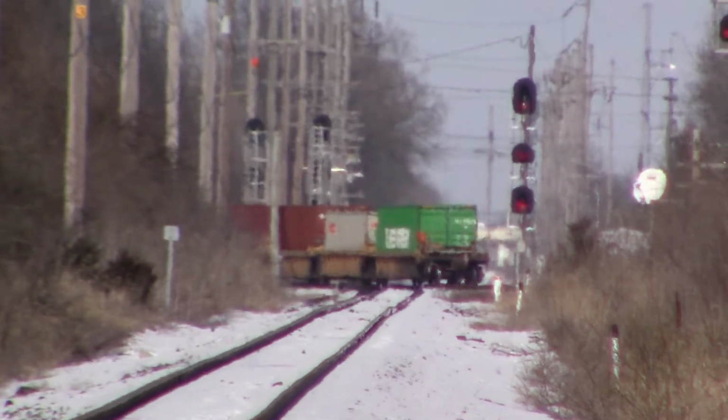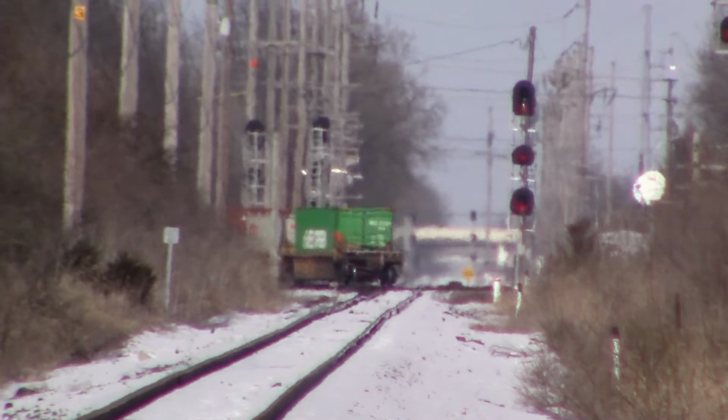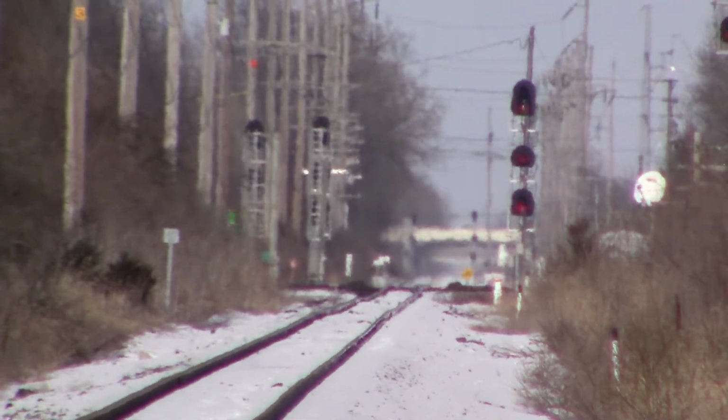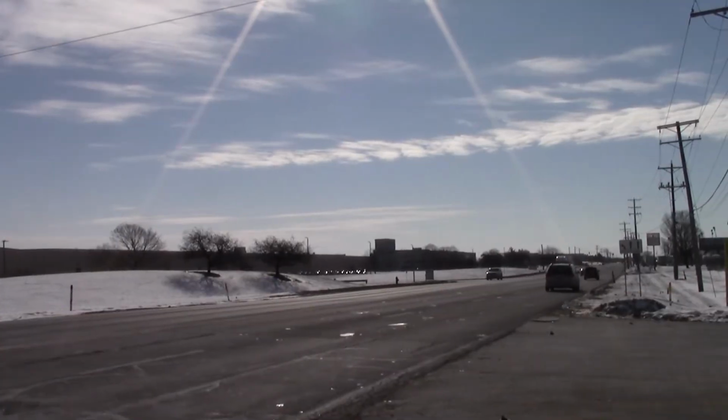After 233 got by, I didn't see any other trains for the rest of the day. The next day, on January 30th, I found myself at the Philippi Road Railroad crossing.